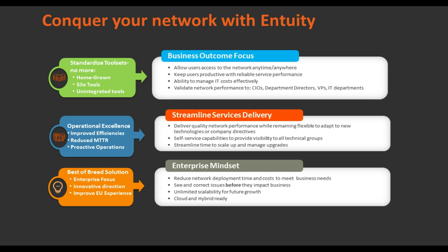Entuity listens to customers in designing product enhancements which reflect these changing needs of IT. A business outcome focus supplies key metrics that show what services need attention, what branch office requires more bandwidth, and where an application path is running into difficulty. It's all about understanding how your constituents gain value from the network.